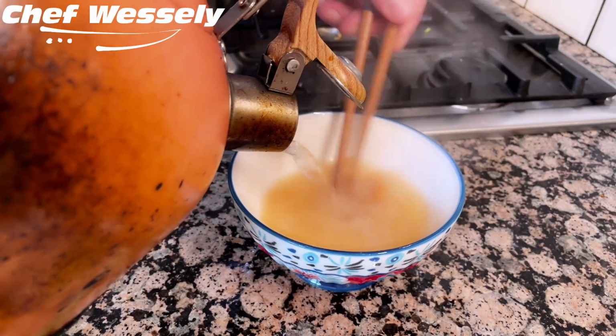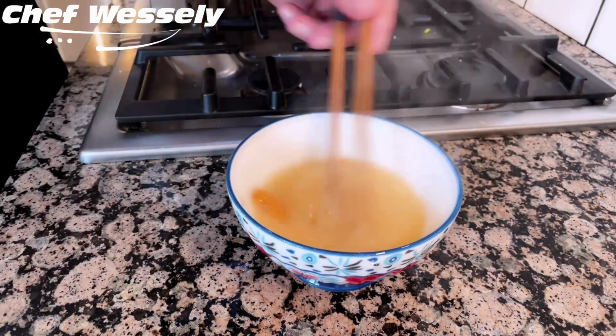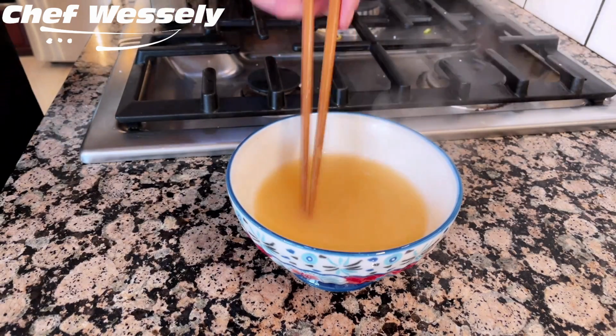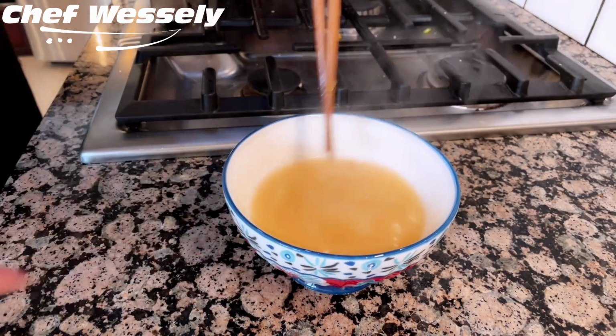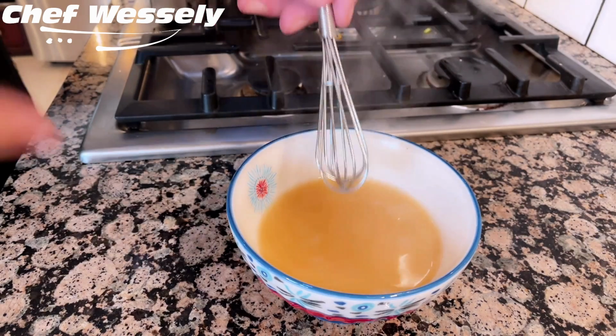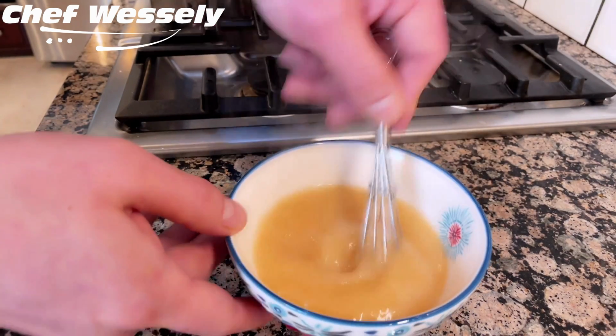Now the white miso is a little bit more mild in flavor and subtle, while the red is a bit more full-bodied flavor. So choose the one that you like the best. Traditionally, you'd make this with a dashi stock instead of water, but because we're looking to save on time, try to find a miso paste that has dashi already in it.